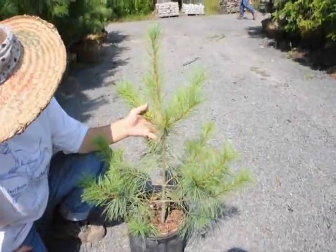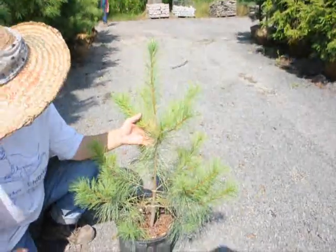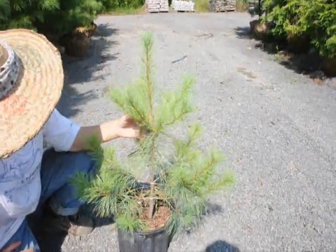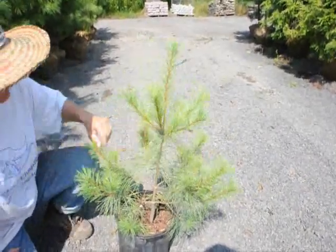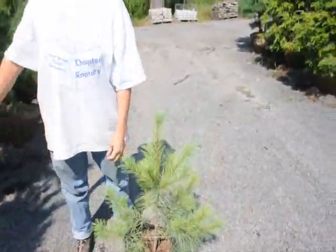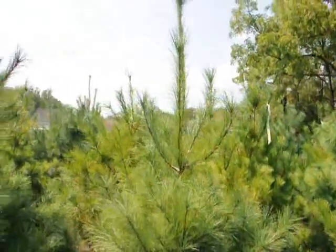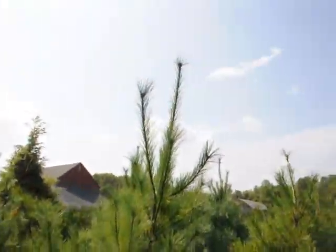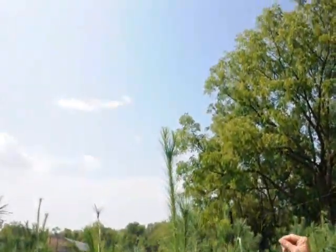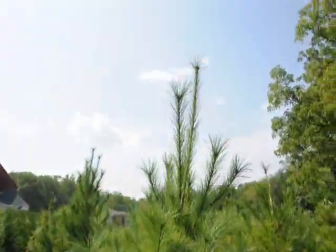Small plants like this, if it has a good season like this season has been, will put out just about 1 foot of growth. Plants do best with a nice moist soil. Beside me are bigger pines. These are ones that were out in our fields that have just recently been dug. Again, you can see what a growth this particular one put out. Same with this one. Look at the growth this one had.